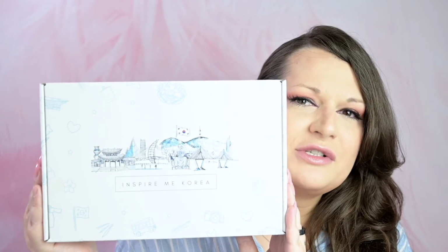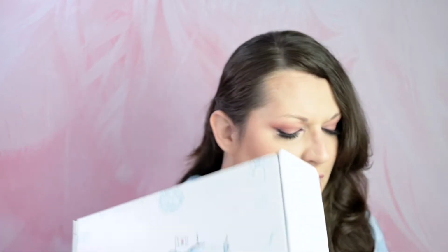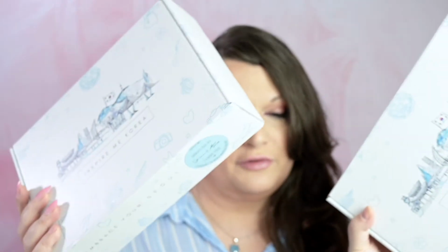I got those boxes from Inspire Me Korea, and this is a subscription service, but you can get the boxes as a one-time purchase as well. And as I mentioned, I have two of those, and one is K-beauty and the second one is K-culture. And honestly, by looking at the boxes, I don't know which one is which, so more surprises. So I'm gonna start with the lighter one.